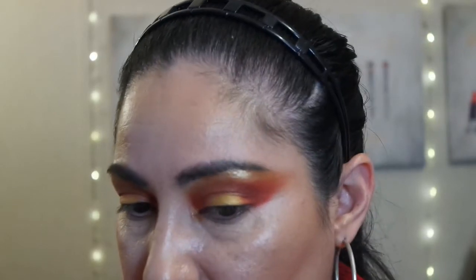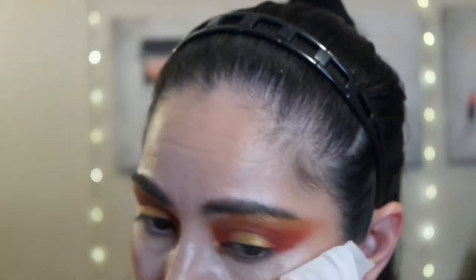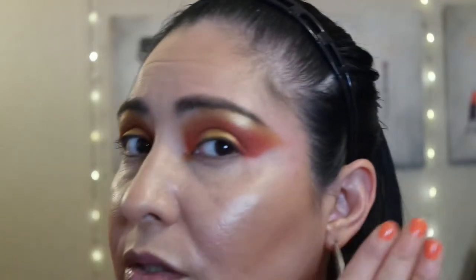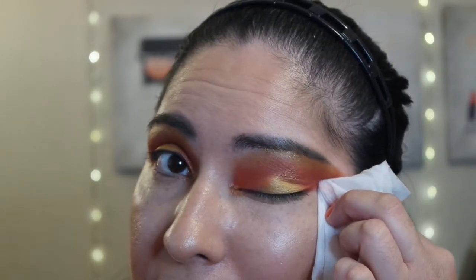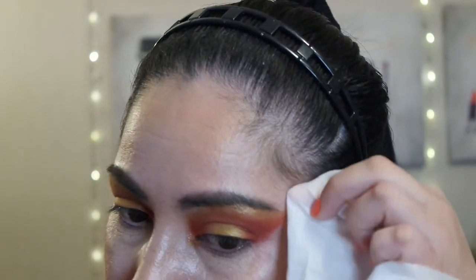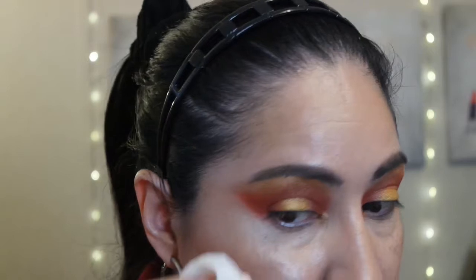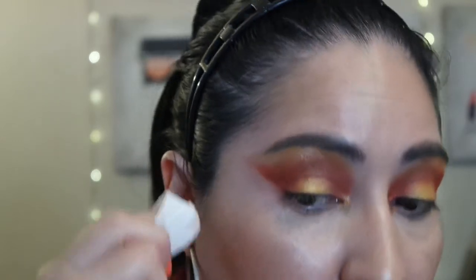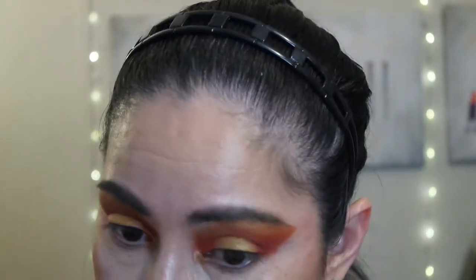Alright, so this is basically the look that I created. I'm going to go ahead and clean this excess off with a towelette, because it is pretty much out there. So you just kind of clean the edges off with a wipe like this, and you get that good V-shape. There we go. Same thing here. There's really not much to clean here, but there you have it.